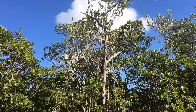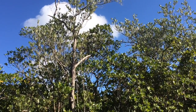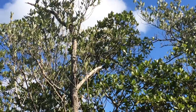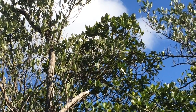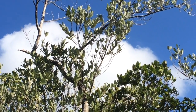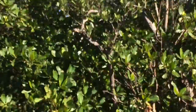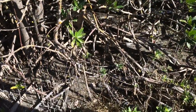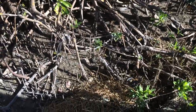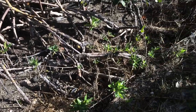Welcome to Bunche Beach, and currently we are looking at black mangroves. You can tell they're black mangroves because of the pointy leaves and the light grayish, greenish backs of the leaves. And you can also tell because of all the root systems. Now, if you can see, there's a few bugs and crabs in there, but I don't think you can see them because they're hiding.